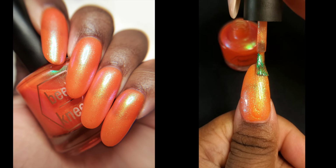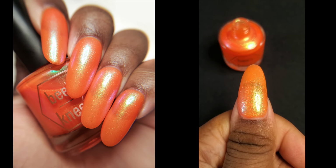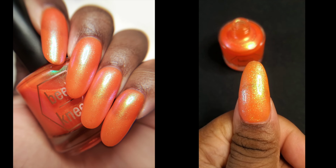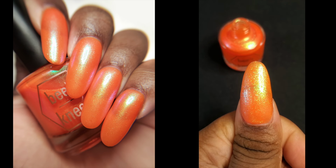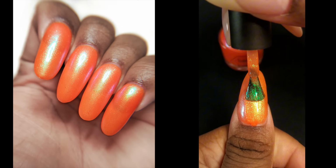I built this one up in 3 coats, but personally, I feel like you could stop at 2 to just cover up that nail line. It's a bright and punchy orange with a really smooth application that I really appreciate if a color is going to be this striking.